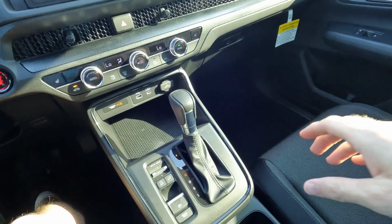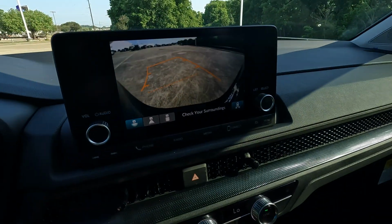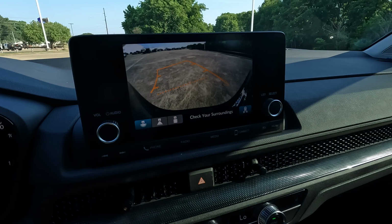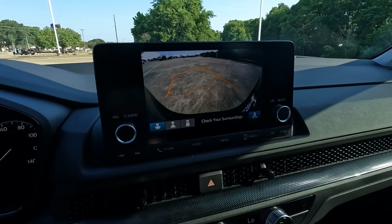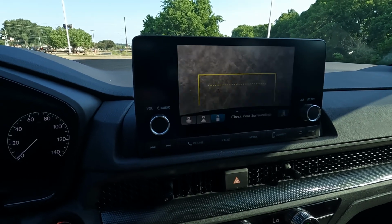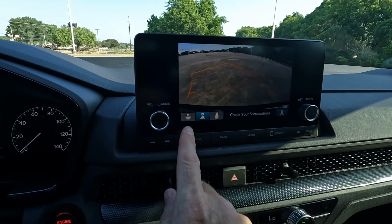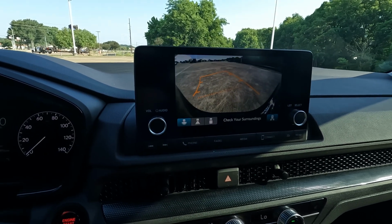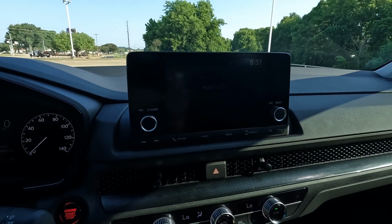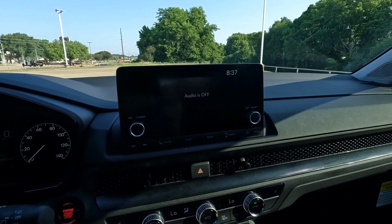And one more thing before I forget, let's go into reverse so you can see the multi-view rear view camera. That flickering effect is purely due to the shutter speed of my GoPro. It is a common problem with GoPros. No big deal. It has nothing to do with the screen itself here. So don't blame Honda for that. The multi-view rear view camera is here. That's going to be on every single model. In fact, you won't buy a brand new vehicle today, at least in the United States, that does not have a backup camera.